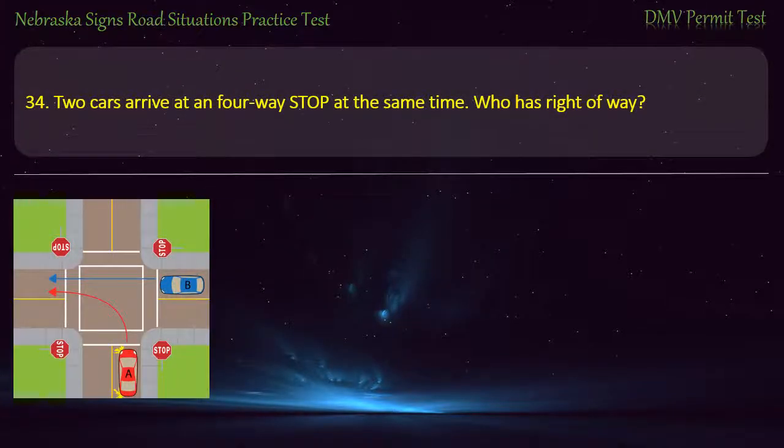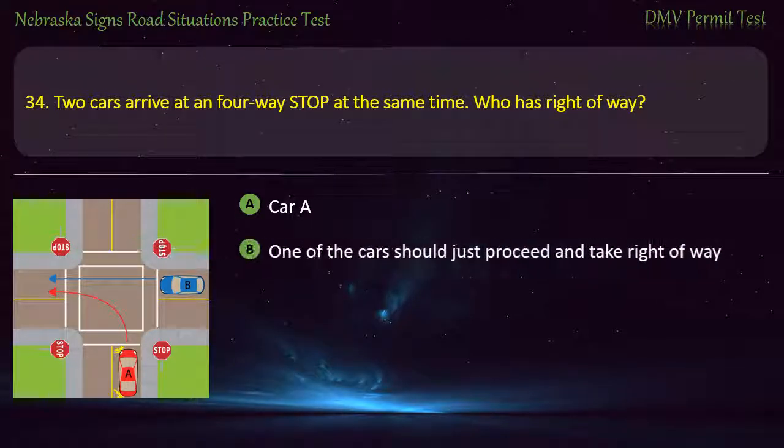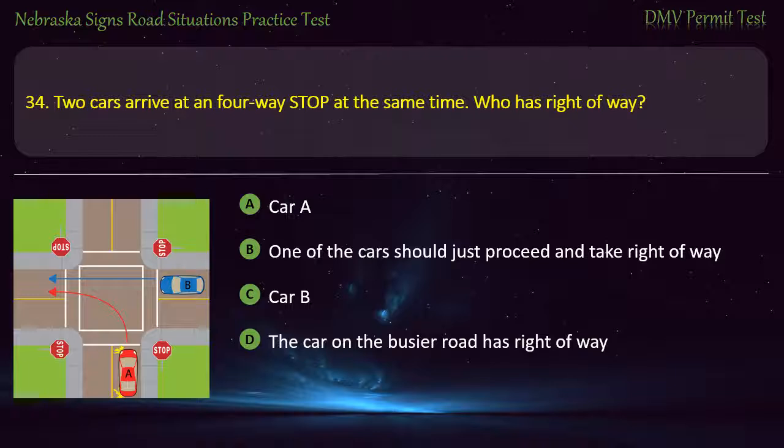Question 34. Two cars arrive at a four-way stop at the same time. Who has right of way? Car A. One of the cars should just proceed and take right of way. Car B. The car on the busier road has right of way. Answer. Car B.